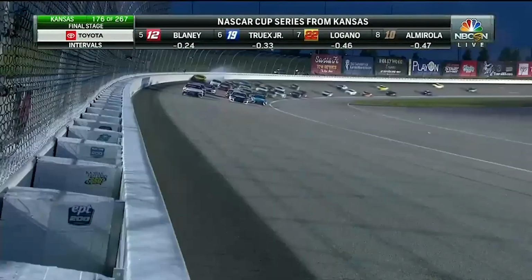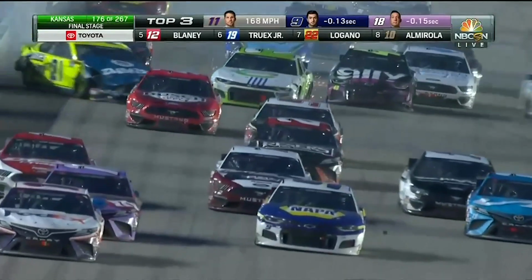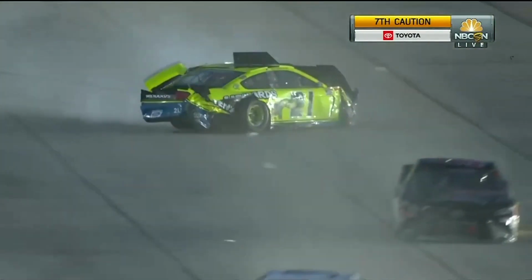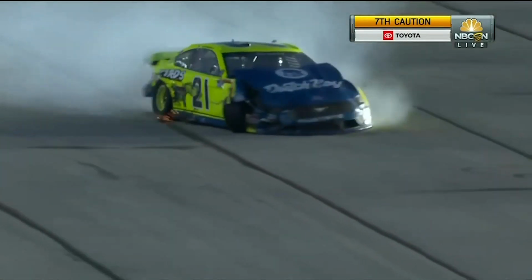Three wide behind him. Truex going to the bottom. Oh, there's a big wreck. Huge wreck. Hard into the wall. Matt DiBenedetto gets tagged by Austin Dillon. And something with Brooks.